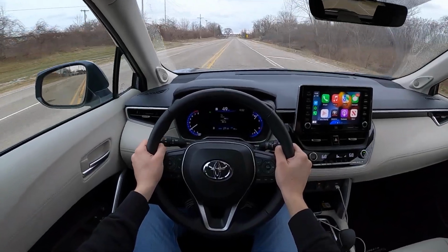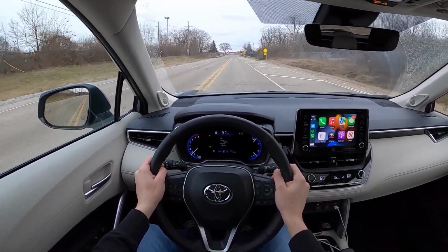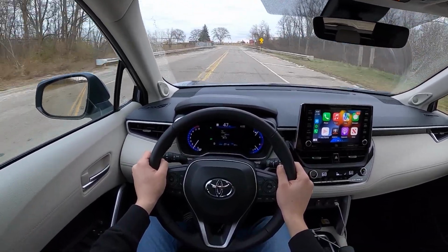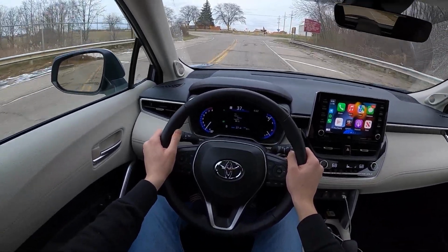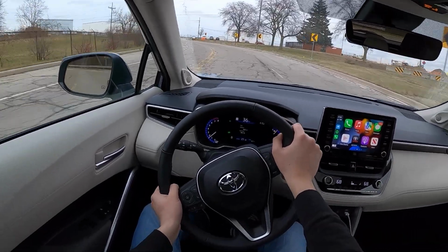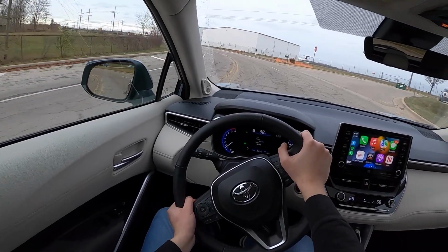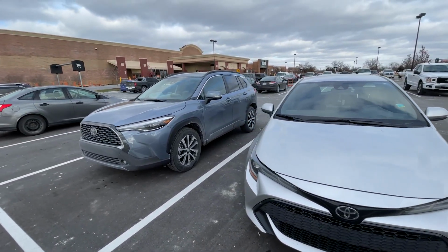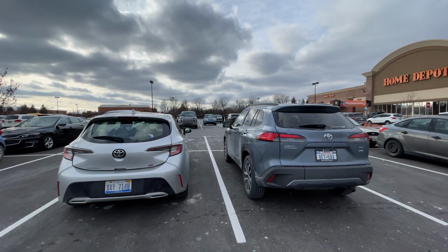I wouldn't even really say that I dislike this car, but it kind of makes me sad because presumably we're not going to have the Corolla hatch for much longer. And that's just really sad because it'll probably just end up being replaced by this thing. Nobody wants cars anymore. It's all just these silly jelly bean crossovers. I was parked next to a Corolla hatch earlier at Home Depot, and it just looks so much better. And I bet that it can do 90% of what this car can do.